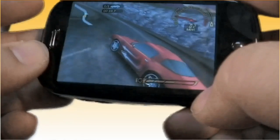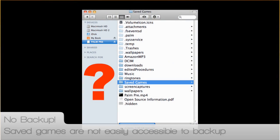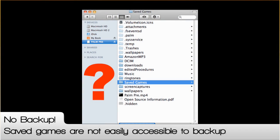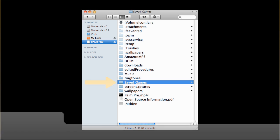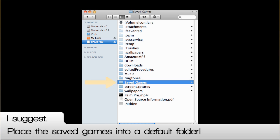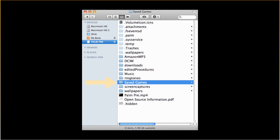Last but not least is the ability to back up your progress. Unfortunately, last week I broke my Pre screen and had to replace it and reinstall my applications. The only part that didn't carry over were my saved games, and I had to play through the game once again to get where I left off. It probably won't be a while until we actually receive the ability to back up our settings, but if the developers are listening, I highly suggest placing the saved game data in an easily accessible location.